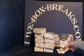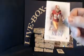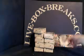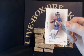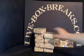Going to Vincent. Going to be two hits in this one. First one going to the Redskins, Niles Paul /181/199. Going to Jacob M. And a rookie auto for the Ravens, Tyrod Taylor /118/199. Going to Mo.